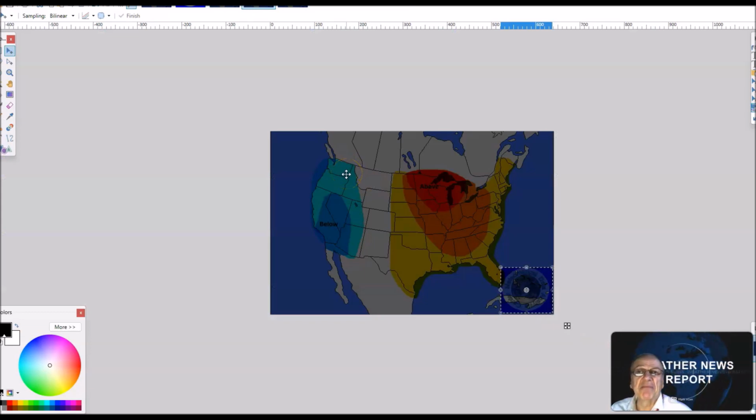Is this the right map? Yep. Below normal temperatures for this region, and I'm calling for anomalies to be about 4 to 6 degrees below normal. Above normal temperatures here, forecast from the plains to the Atlantic coast. And I'm forecasting anomalies to be at least as high as 8 degrees above normal, and that'll be mainly across this region here. So that's the long range.